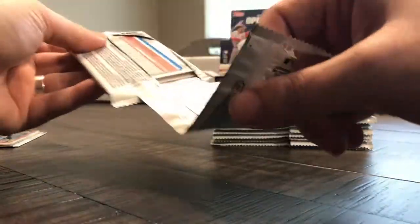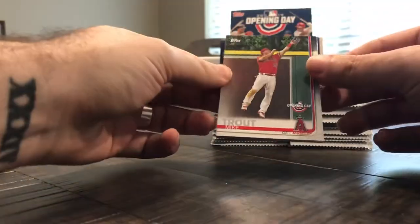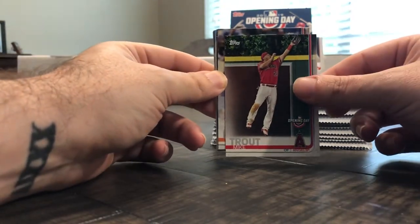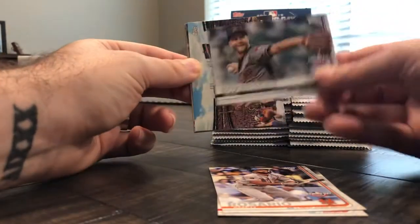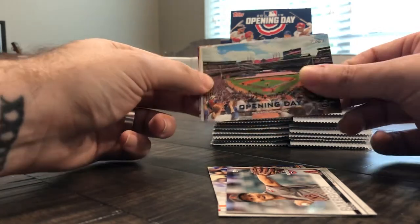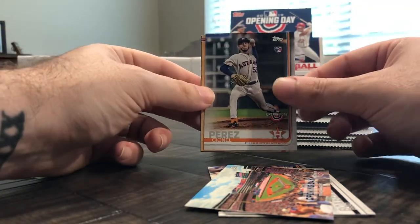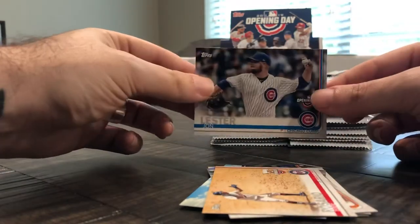So hopefully opening day weekend is treating everybody's team well. I'm filming this on Saturday. It won't be up till Sunday, though, so by that time, everybody should have at least, like, 3 games in. Trout, Ahmed Rosario, Brad Boxberger, and we got Texas Rangers opening day. They'll be moving into a new park here pretty soon. Carlos Perez, a rookie card from the Astros, Eddie Rosario, and Jon Lester.